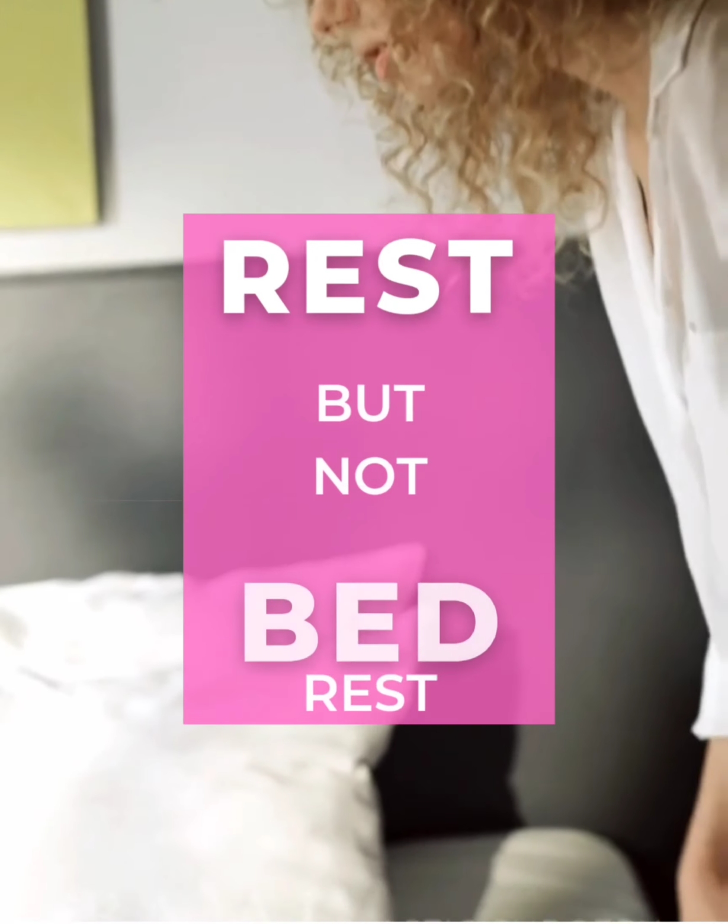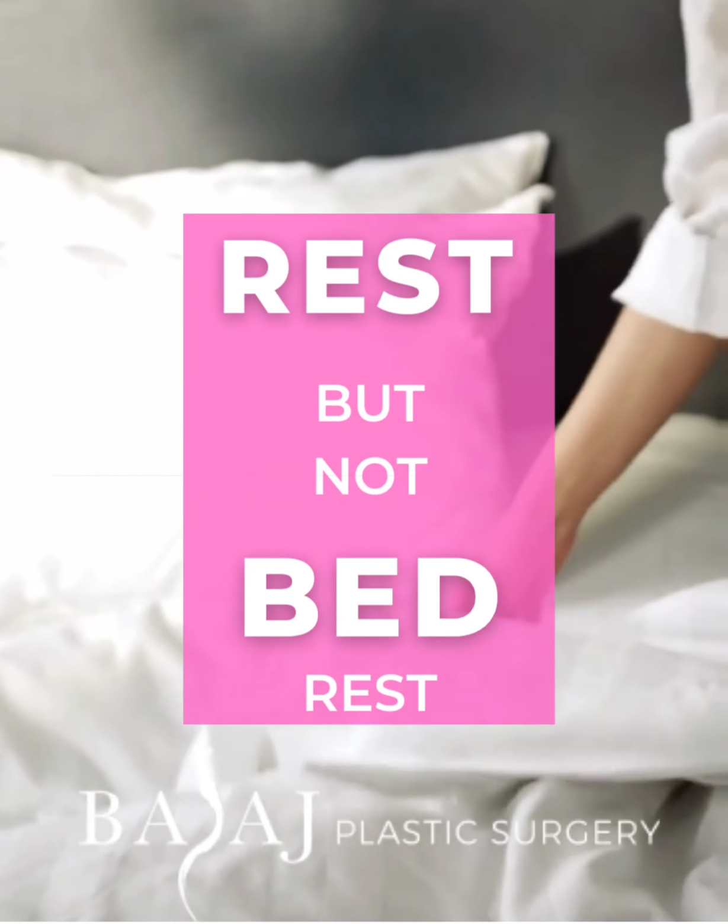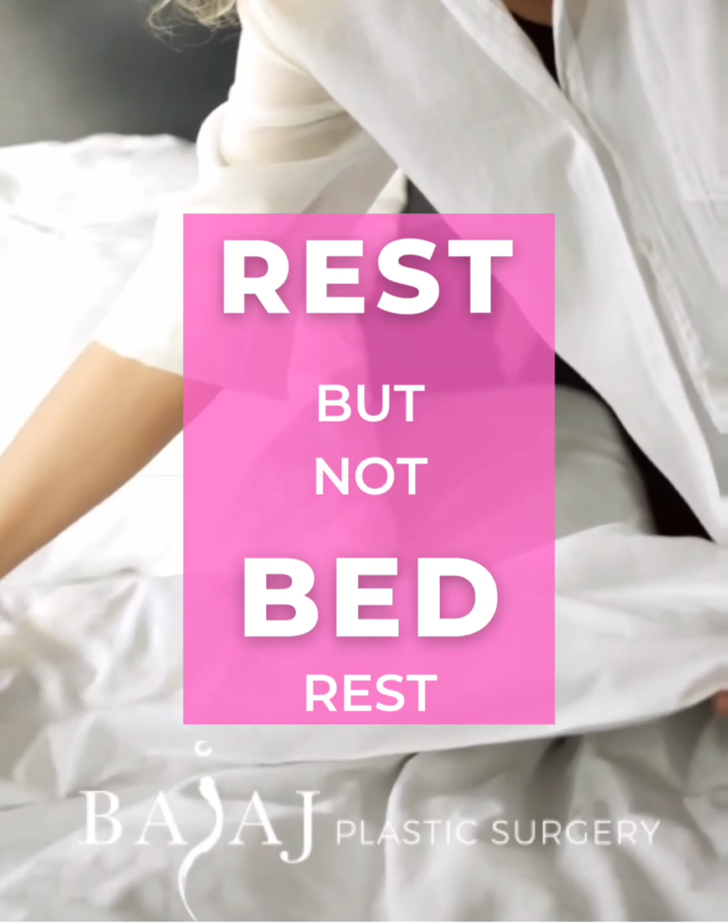The other things to remember are while you're resting after surgery, it's not bed rest. You want to take it easy, move around a little bit because you actually feel better if you're moving around a little bit. And that prevents some of that stiffness that can occur to your muscles. But listen to your body because your body is a really good indicator of what you can and can't do.